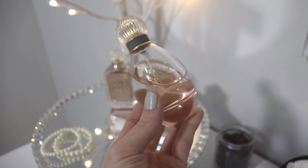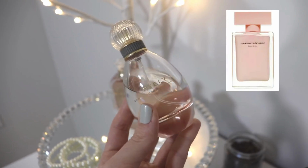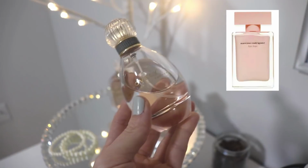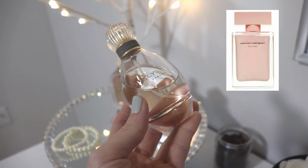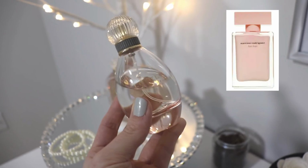If you have ever smelt Narciso for Her, the eau de parfum or the eau de toilette, that is the closest musk that I can say this smells like. It smells very, very similar to Narciso for Her. As I've said before, so much to the point that I don't see a purpose to buy Narciso for Her. I actually prefer this one.